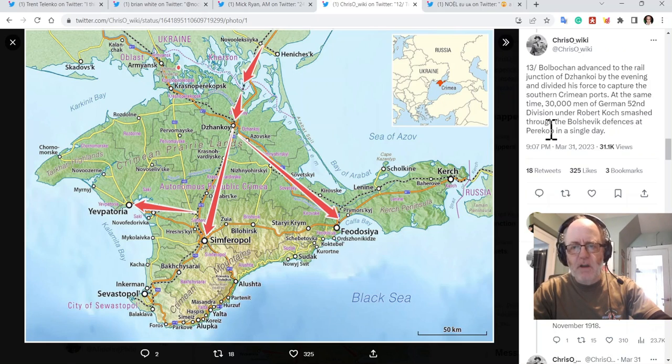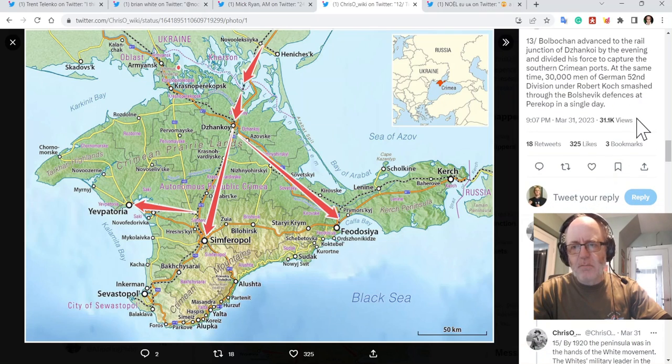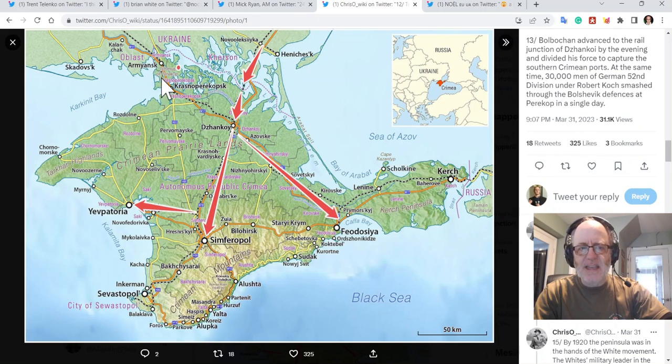Bolbochan advanced to the rail junction of Dzhankoi, and this is a place that we've heard a lot about recently. The Ukrainians have hit there repeatedly with drones and possibly other munitions, as it is a rail hub, a logistics hub that feeds Simferopol, Sevastopol, and other areas of Crimea, as well as vice versa. So, Bolbochan advanced on to the rail junction of Dzhankoi by the evening and divided his force to capture the southern Crimean ports. At the same time, 30,000 men of German 52nd Division under Robert Koch smashed through the Bolshevik defenses at Perekop in a single day.